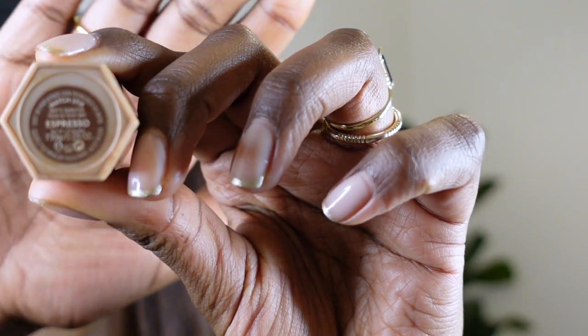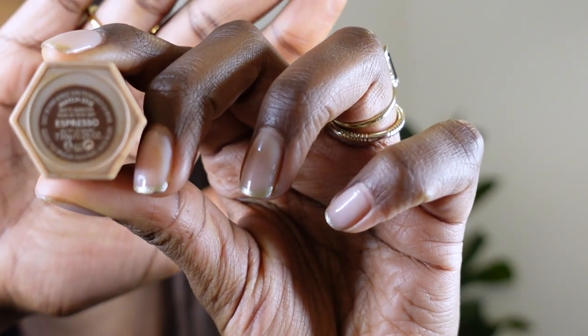So next step, we're going to contour the nose. This is filthy. Oh my God. I use this a lot. I'm sorry. This is Fenty Beauty MatchStix, and I got espresso. Okay, wow. My camera did not want to focus for me today. I hope you guys can see this. Sorry.